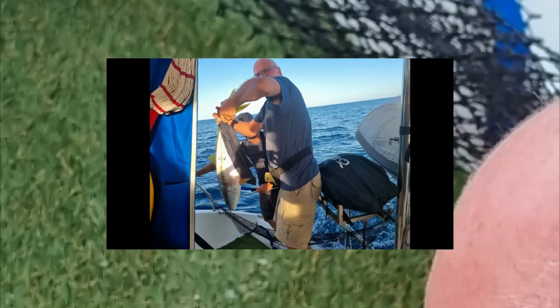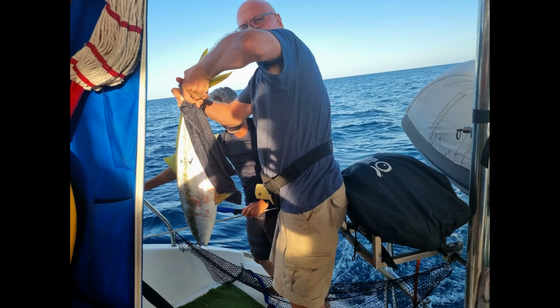We essentially only fish for the pot, so once we've loaded enough food, we stop fishing during our trips.